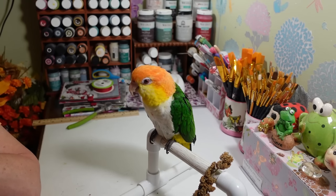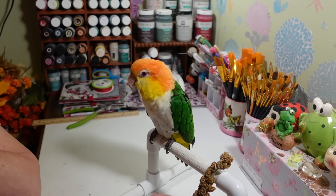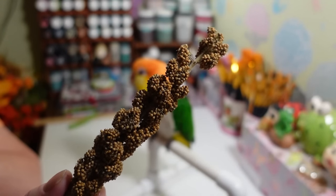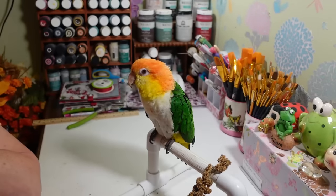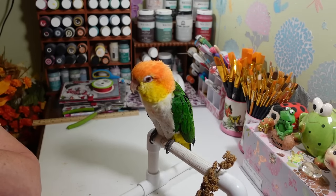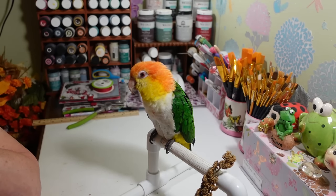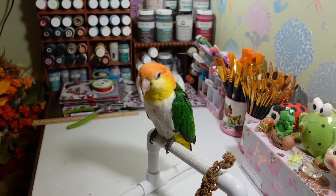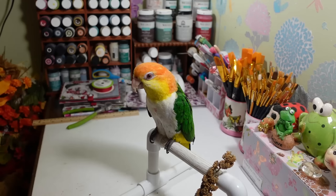You know, if I put that on his cage out there, he would probably shred this. It's millet. It's just all little tiny seeds on there. And if it was out there, he would probably be tearing this up. But not in here. We don't do that in here, right? I'm just curious. I want to see if you would take one that was brand new, but... Hang on. Let me stand up here. I'm not going anywhere, so don't freak out, little P.